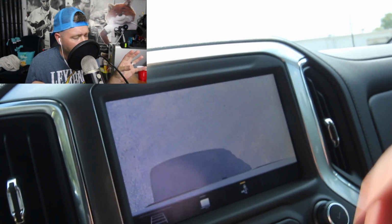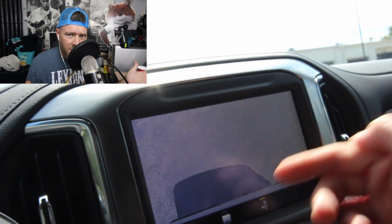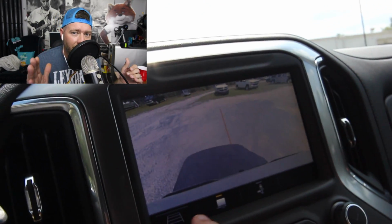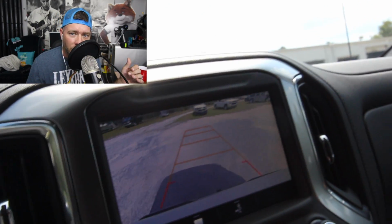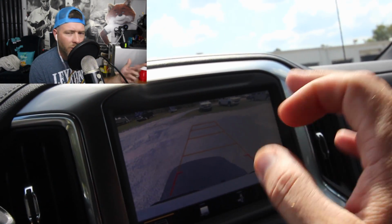So the guidelines are to help you back into a parking spot. They move with you when you turn the steering wheel, as you can see in his video clip. The straight line there is to help you back up to that trailer hitch, whether it's your boat or a trailer like he has, and so on. Let's go ahead and keep watching.